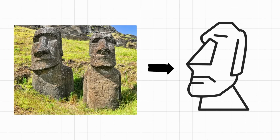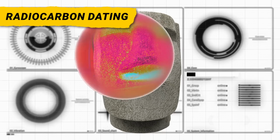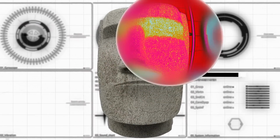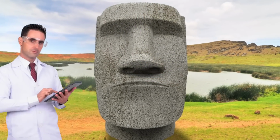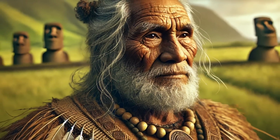It's a full-bodied one with recognizable features. Researchers also plan to do radiocarbon dating to find out the exact age of the statue. They don't plan to remove it from where it was found because the oldest members of the Rapa Nui community want it to stay where it is.